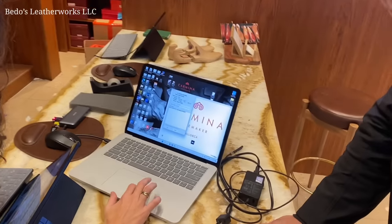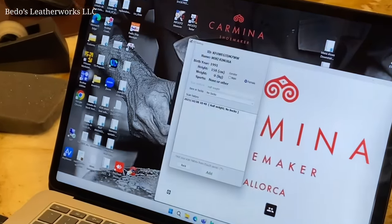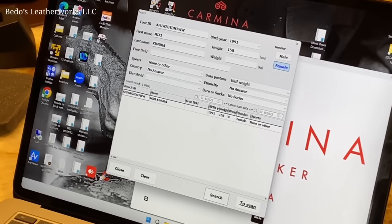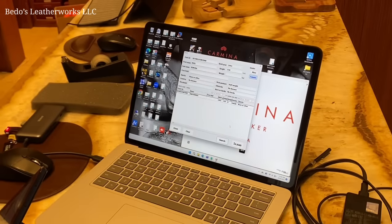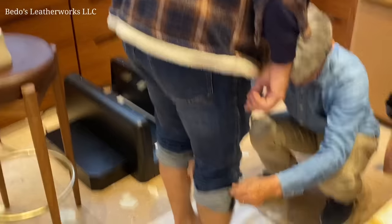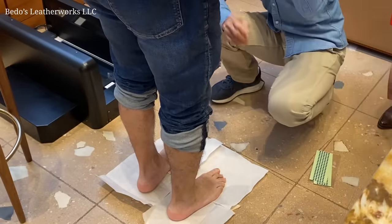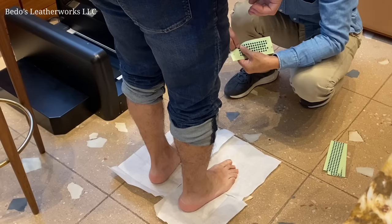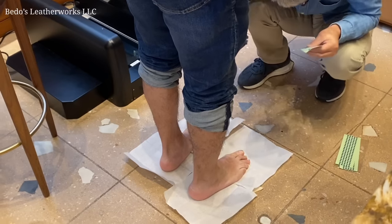So let me see if I understand it, because literally they just installed it for us. No socks. I want to see it. Ah, here he is. I put the markers. So Steve is getting his feet measured on a new system for Carmina, but they will build you bespoke shoes.